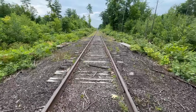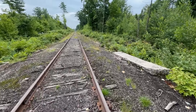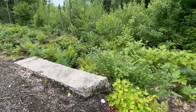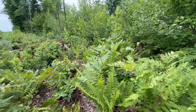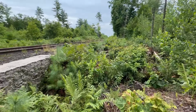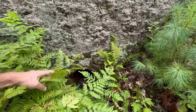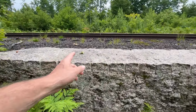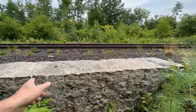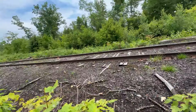Let me see here, we got another stone structure. Some old culverts here. This one I can actually get around. It's not that steep. Yep, there's a pipe in the bottom of this one. So they had to use this huge stone. You can see how those marks are where they drilled it out and cut it. I can hear something.